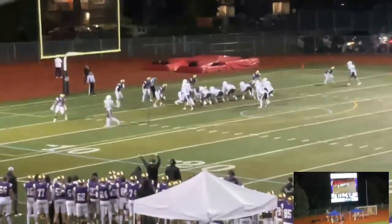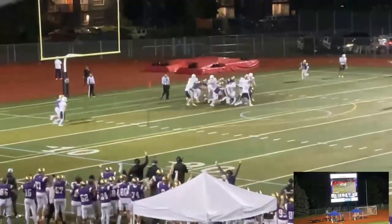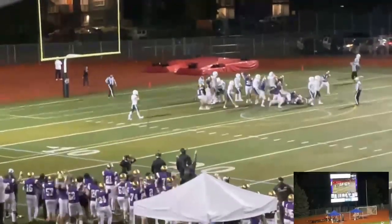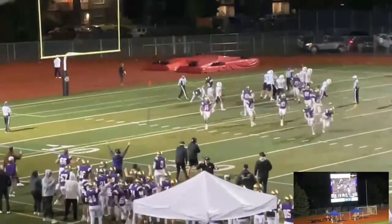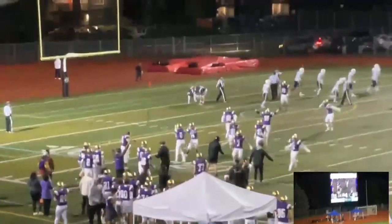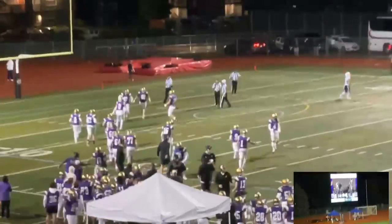Man goes in motion. Hand up the middle. Good push for them, because they're going to hold. Push him back. They hold him. Let's see if it's first or fourth. The defense holds. Awesome.